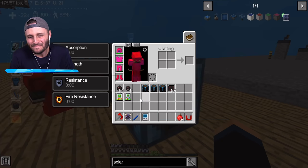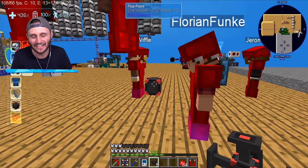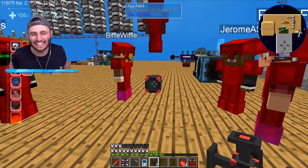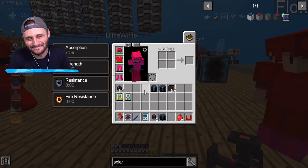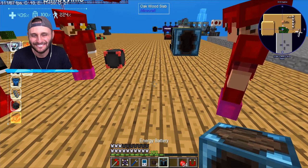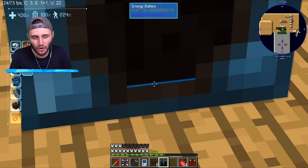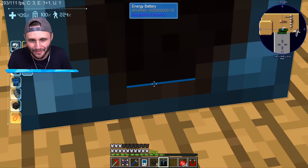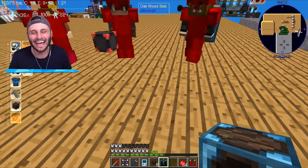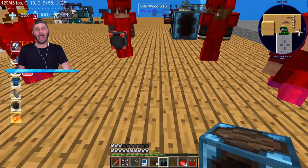I'm not gonna lie, I doubled most of my batteries. Now, boys, you see this flux point right here? That is connected to that entire solar farm. Keep in mind, that is infinite transfer rate. Let's take another battery with 655 million RF capacity. You see the little blue bar slowly filling up? You ready for this, boys? Here we go. 10.8 million RF a tick in 3, 2, 1, out!